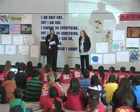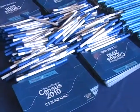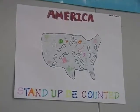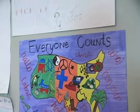And what we've been doing is we've been having census workers come to the school this week as part of our Census in Schools initiative, where every single day there's a little lesson plan geared towards how important the census is, and encouraging the children to go home and tell their parents that it is very important for them to fill out this questionnaire. They've had a drawing contest to display the importance of the census, what's been going on, and things like that.